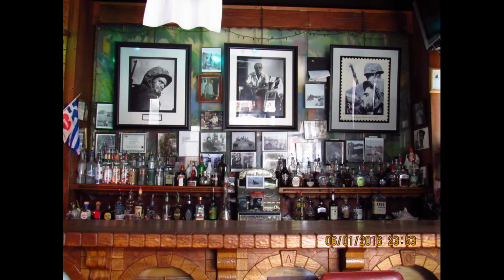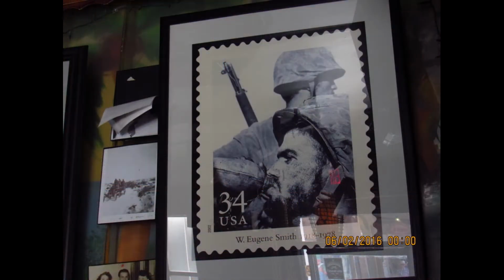He opened the doors to Evangelos Cocktail Lounge. Several famous photos circulated and were published after his death. And in 2002, the U.S. Postal Service published a stamp of him drinking from a canteen.